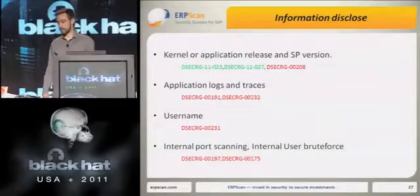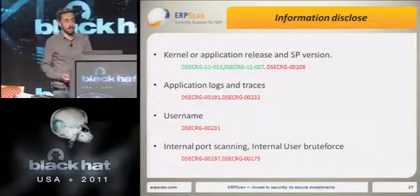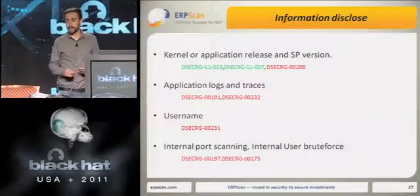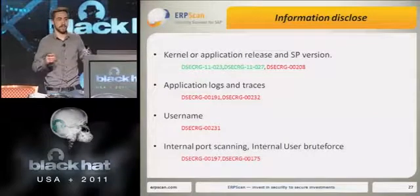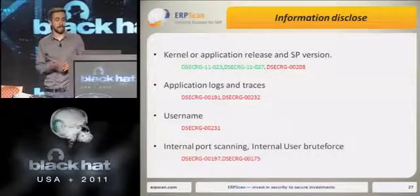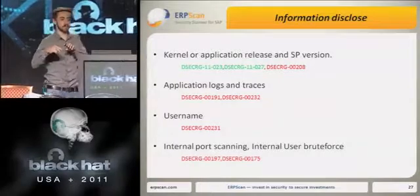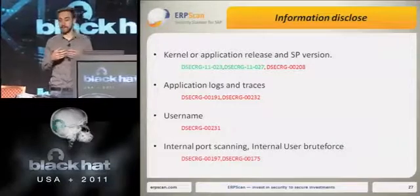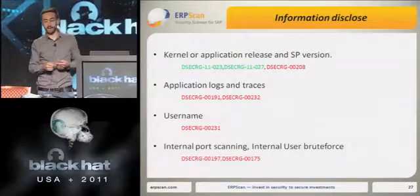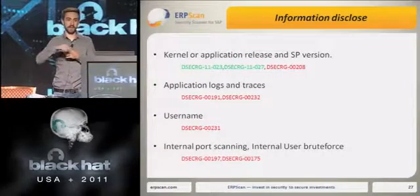First of all, you can find information about the version and release of the application. We have also found vulnerabilities that can disclose information about logs and traces from the web server, and one vulnerability that can be used to scan ports in internal networks. So you can connect to the web server and scan the internal network. And there is a more interesting vulnerability: you can not only scan ports, you can also try to brute force user accounts in the internal networks.